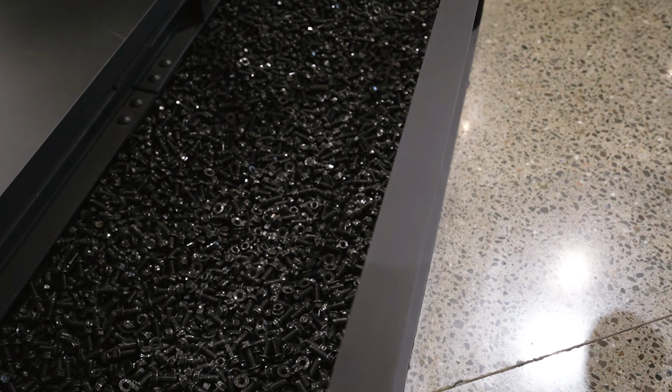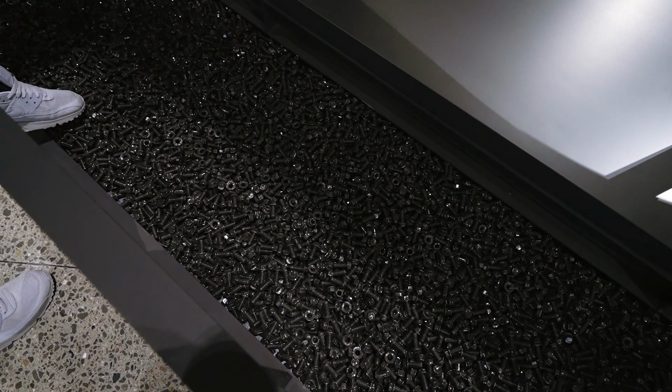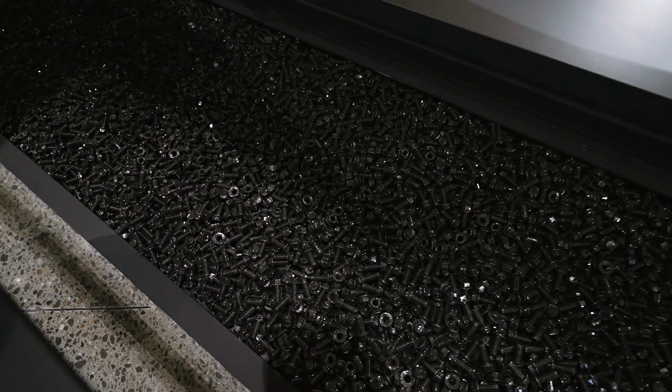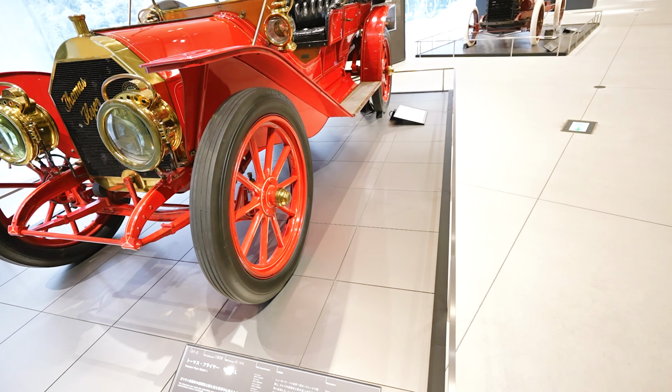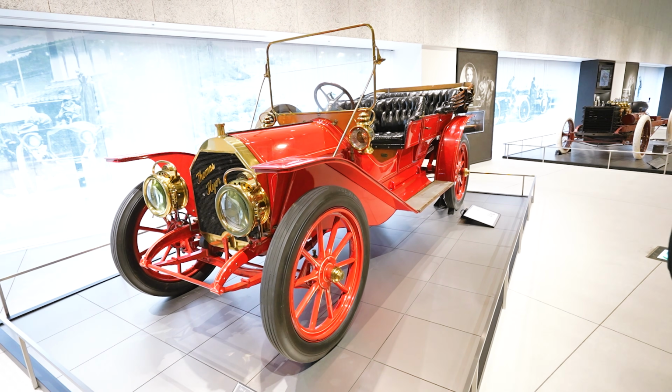And you're right, that's an expensive display. Why didn't they just use a bit of gravel? I would have been just as impressed. Some of them are stuck together. You know what's scary to believe? These are all actually race cars. I can't believe somebody raced this.